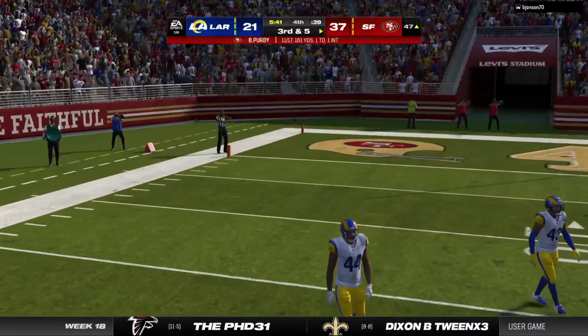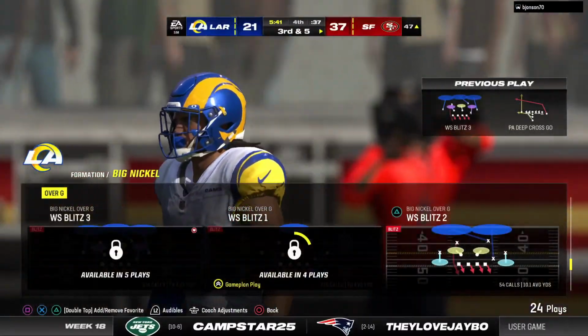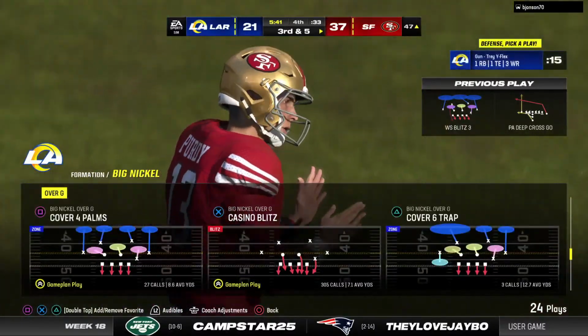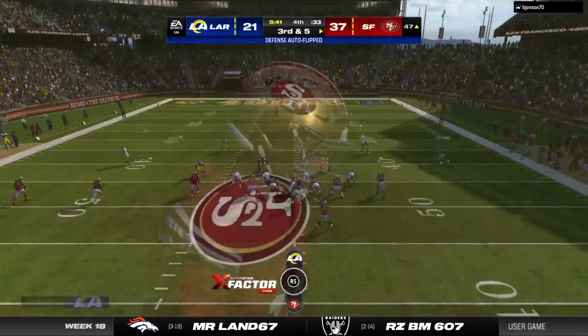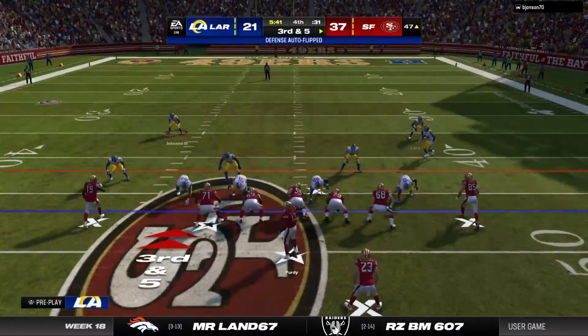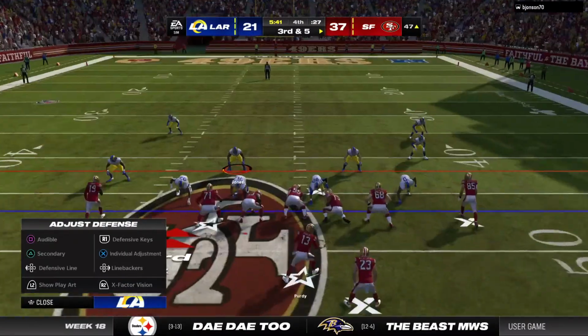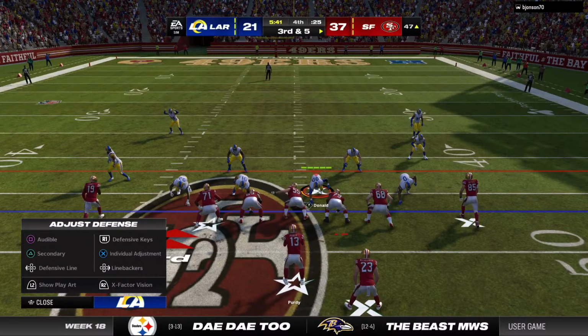And that's going to be incomplete. The coverage keyed in on him since that last completion his way. He earned a little more attention on that route, and that made it a lot tougher to get a clean throw his way. This offense so far on 3rd down, they've hit it 50%, 3 of 6 to this point. This will be 3rd and 5.